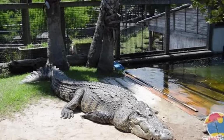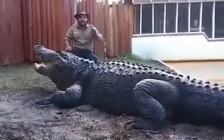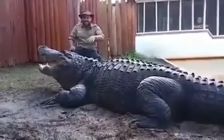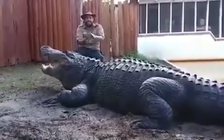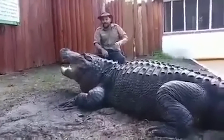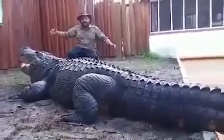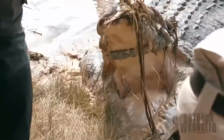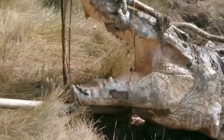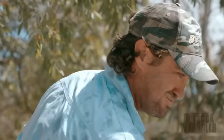The locals have made sure to keep their distance and do not disturb the giant creature, as it's illegal to feed wild alligators in Alabama. The state's Department of Conservation and Natural Resources, ADCNR, has urged people to leave the alligator alone and is simply trying to find a safe place to live. The ADCNR has also said that the alligator is not currently a threat to humans and that it's part of the natural ecosystem.